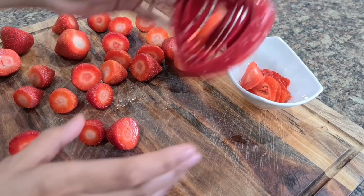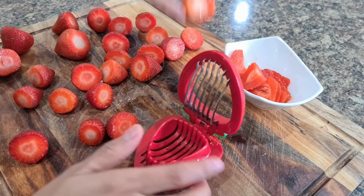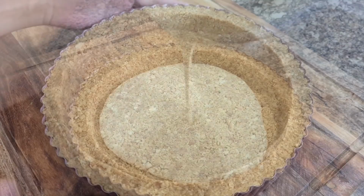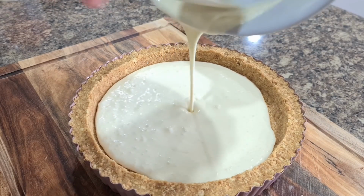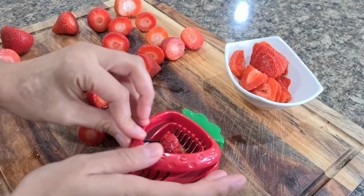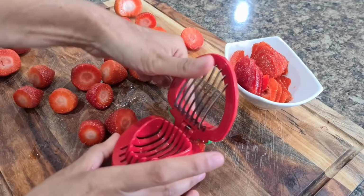So this is when you will make the fruity syrup to be added on top of the cream layer. So this is like the third layer. First is the base, then the cream or whipped cream or the cream cheese layer, then the fruity syrup layer, followed by the fresh fruits. So let's see how to make the fruity syrup.